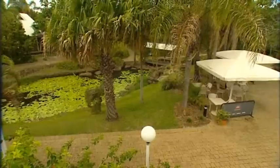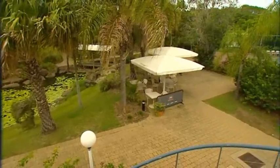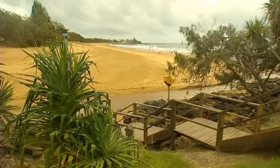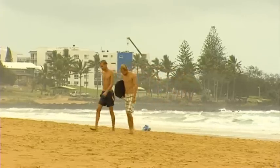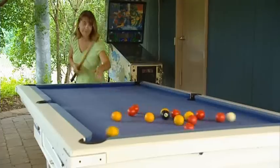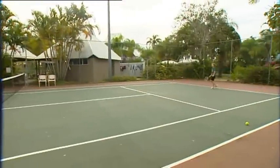Kelly's Beach Resort is set on 5 acres, a combination of lush rainforest and temperate gardens. The villas are all standalone and are family friendly. The resort is located just one block from Kelly's Beach, one of the main swimming spots in Bargara. It has a swimming pool, games area and a tennis court. Prices start at $116 a night.